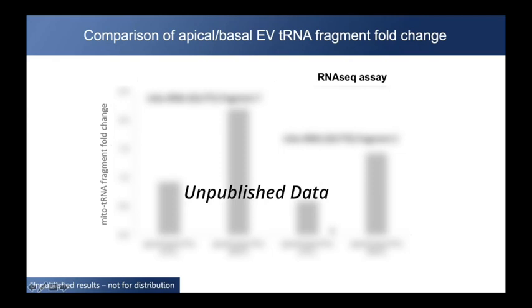And we can also look at tRNA fragments, which show the opposite behavior: with loss of polarization, there's actually higher relative levels of these mitochondrial tRNA fragments in the basal versus the apical released EVs.